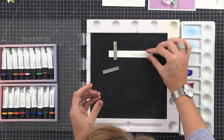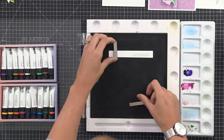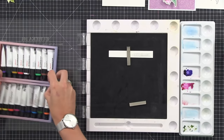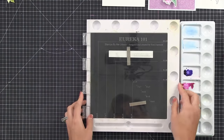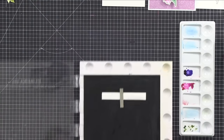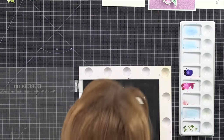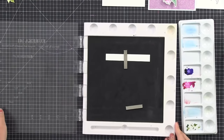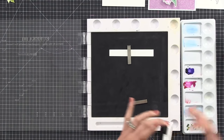So I'm just going to pop happy birthday along here, look, and I'm going to do this one in black. Make sure it's straight. Have to make sure it's straight. If it's not straight, sorry. It's perfect. And I'm just going to do it again in a lovely black ink pad so it pops from the page.